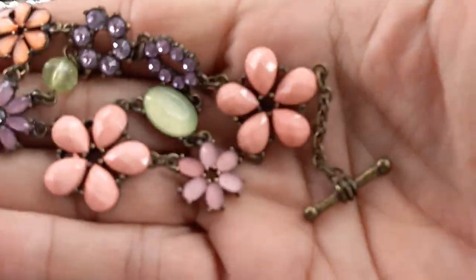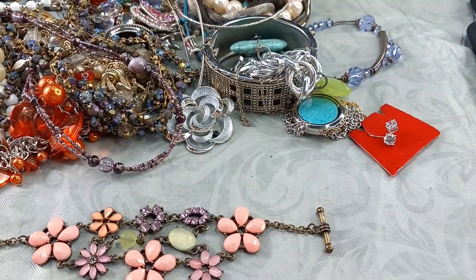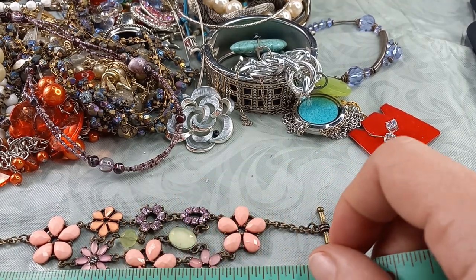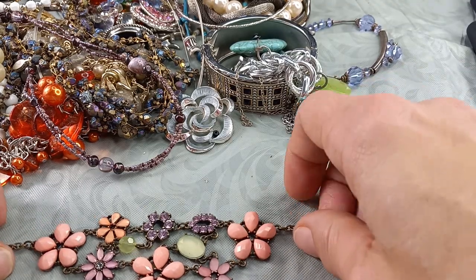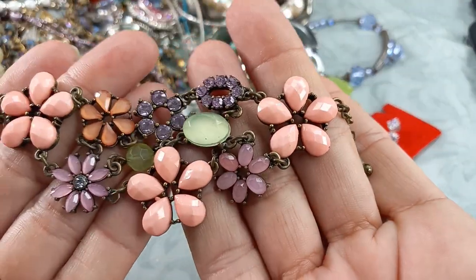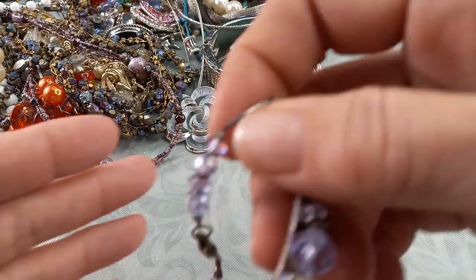Let me bring you up so you can see the color. Isn't that lovely? I love it. Spring is coming, I promise. It's coming. All right. So this is small. If it's a 7 exactly, that does not look like there's any missing stones. She is lovely. Let's do her for 5.